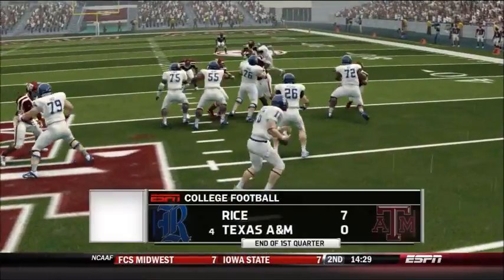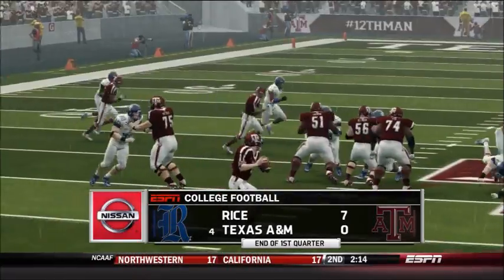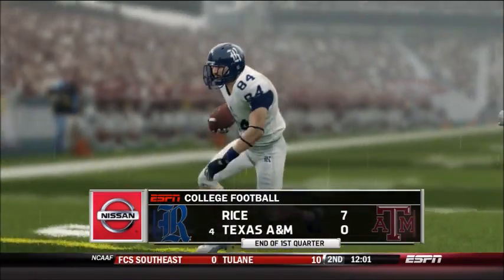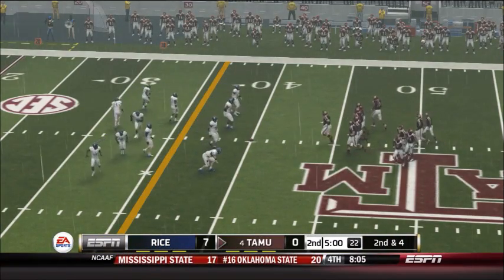Somebody hit the upset alert button because this one looks like it just might be heading in that direction. 7-0, Owl. And we're ready for more football here in quarter number 2.